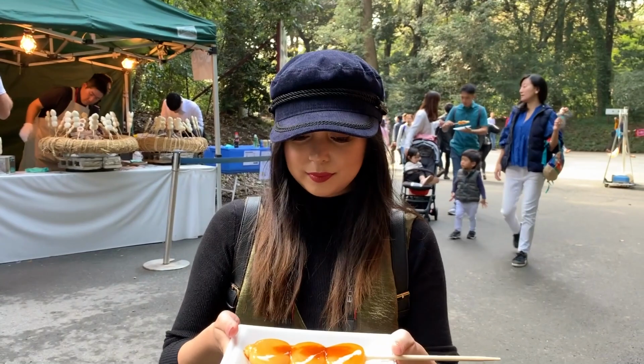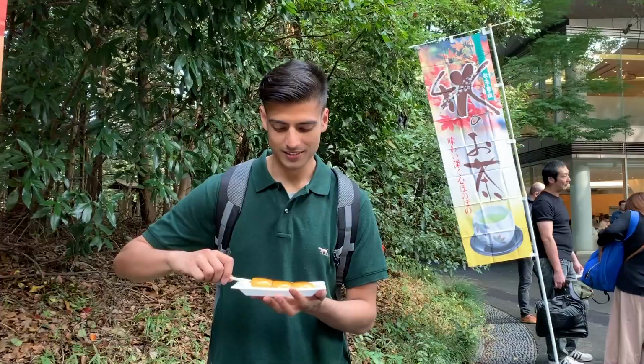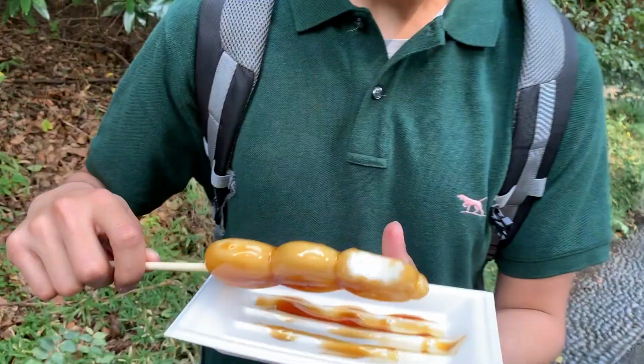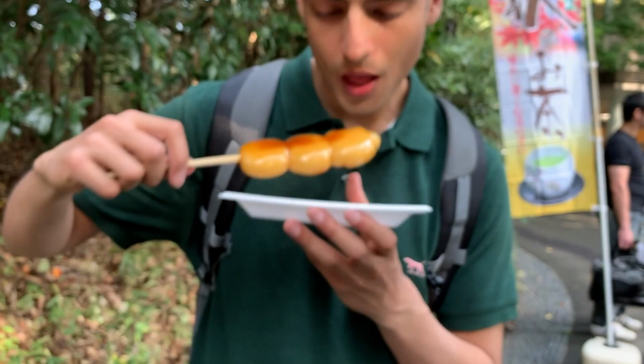Alright guys, so we just got dango, and I don't know what that is, but I'm so excited to find out. Let's do it, Mel. Let's eat it. You have like this sweet sauce on the outside, but I think it's just like rice cakes, if I'm not mistaken. We'll definitely have to do some research and figure out what it is. Interesting.